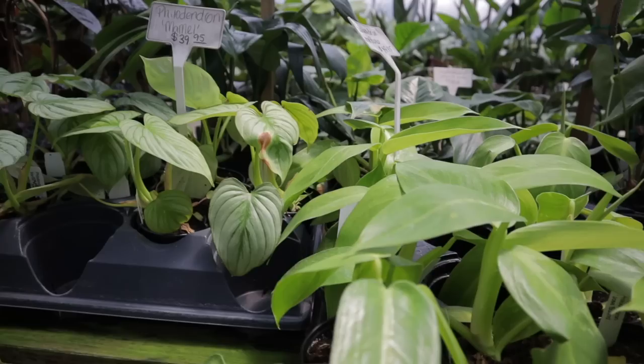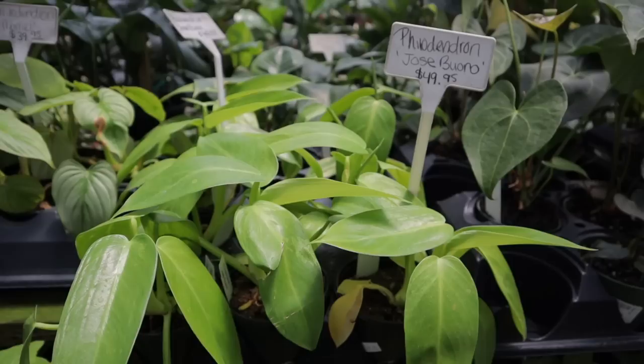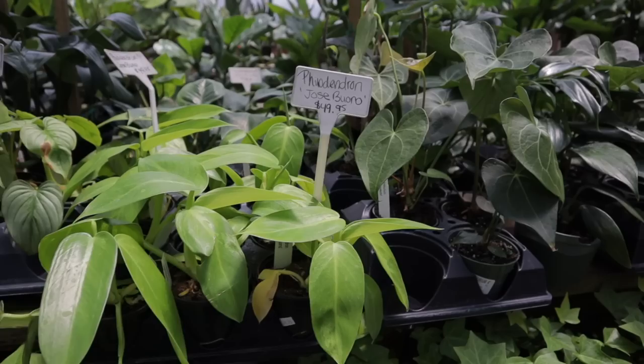Okay. Philodendron Jose Buono, $49. Look at it. Oh my gosh. I love it so much. These do become very variegated as well. I think this is another one of those where the variegation is more or less depending on the weather. Again, you know, keep me honest in the comments. I always appreciate it.